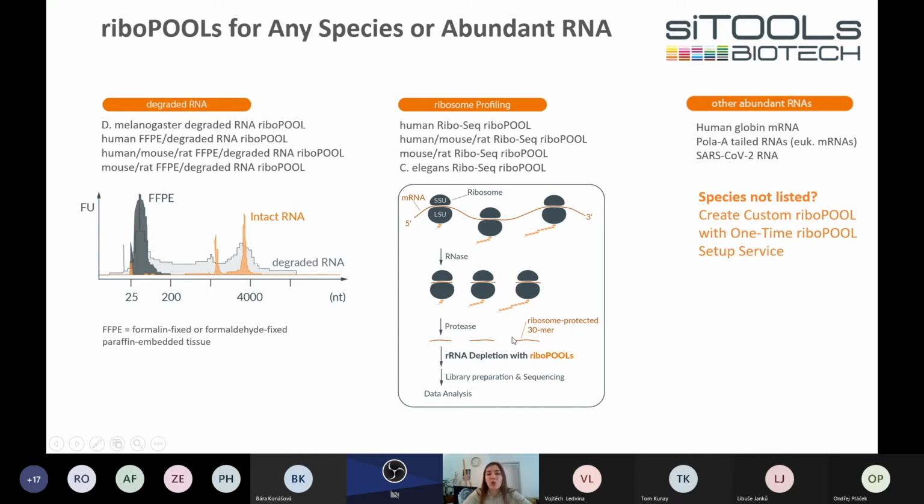And to know which of these 30-mers are inside the samples after doing ribosome profiling, we asked our customers who do ribosome profiling to show us the contaminants, the ribosomal RNA contaminants. And we've seen that some parts of the ribosomal RNAs are extremely abundant, and some have just a few reads of ribosomal RNAs. So we created a tool that evenly and efficiently depletes the ribosomal RNAs, even from ribosome profiling samples.